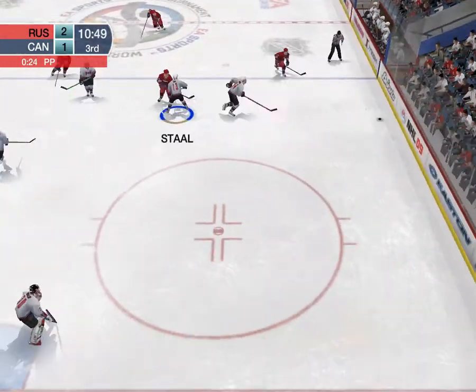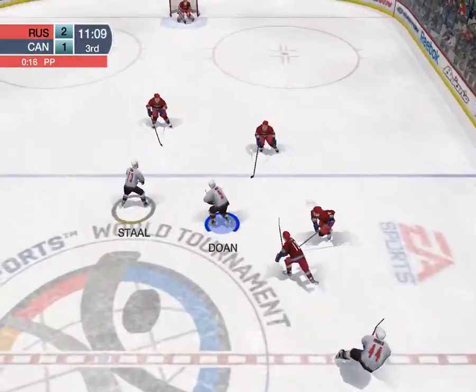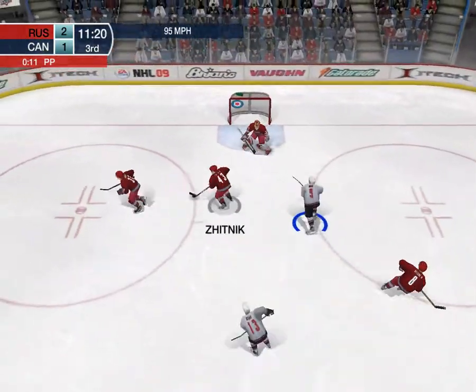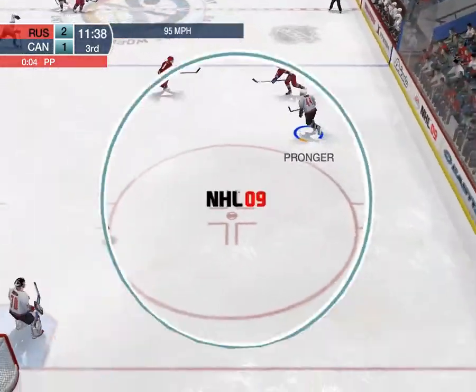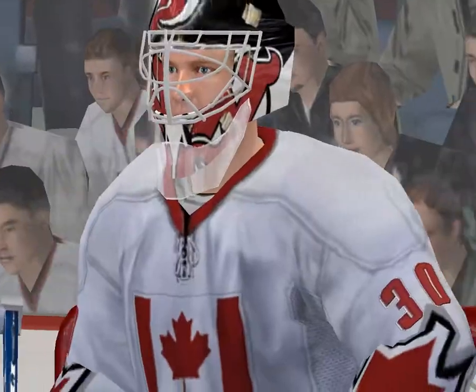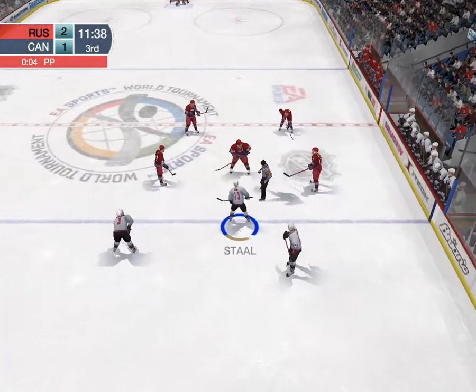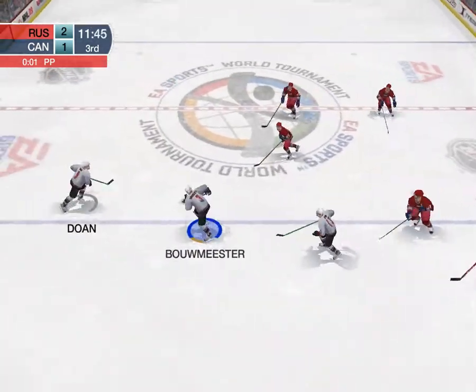Another face-off win for Russia. Here's Shane Doan, who ranks. Got a shot. Abby Bulin makes the save. Grabbed by Ovechkin. They're offside once again. How about that save? Well, he saw that one all the way. About to drop the puck. Faceoff goes to Team Canada.